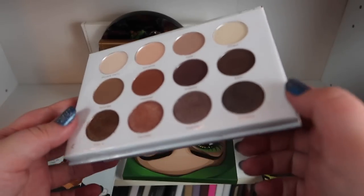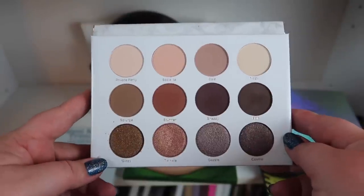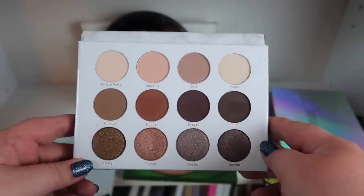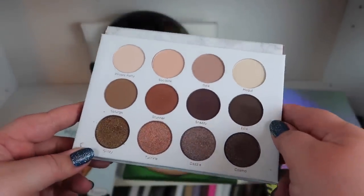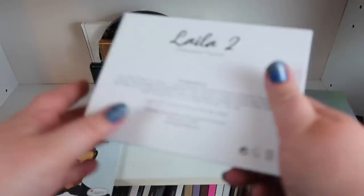Oh, this is one of my favorite neutral palettes ever. This is Pure, this is the Soiree. I don't know why that word is so tough for me as a native English speaker. I love this neutral palette. They're beautiful. They're stunning. Whenever I use this palette, I have an amazing eye look, and I want to keep it forever.